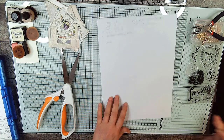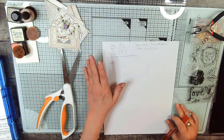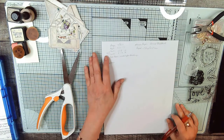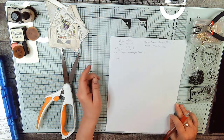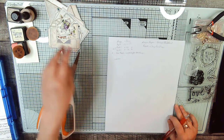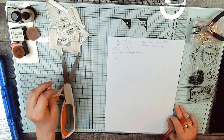Now I've been trying not to make notes all along, but this one required some measurements to be written down, so I did do that. And I have no idea why I wrote washi. Oh, I was going to see if I could use washi stickers, but I ended up cutting out some ephemera, and there was a bunch of stamps.